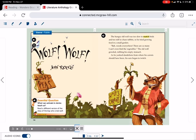Okay, so our genre is a fable. Notice our genre is a fable. Wolf by John Rocco. Our essential question is, what can animals and stories teach us? We're going to read a different version of the story of the boy who cried wolf. So this is going to be from the wolf's perspective.